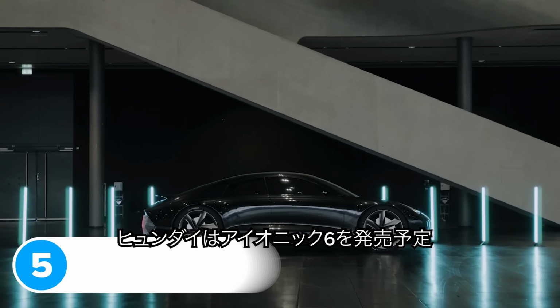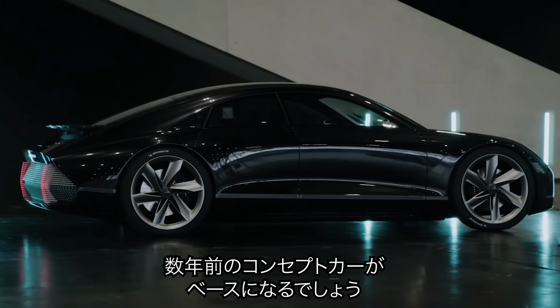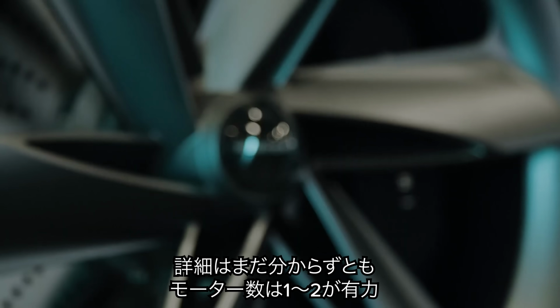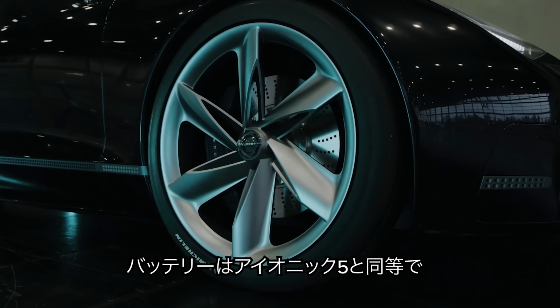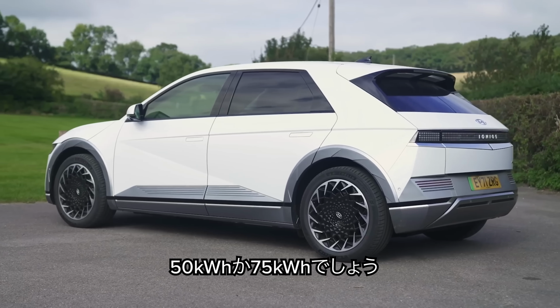Hyundai is getting ready to launch a brand new Ioniq 6 electric car very soon. It'll be inspired by the gorgeous Prophecy concept car from a few years ago, so it should turn more heads than something like a Tesla Model 3, which are common as muck these days. Hyundai hasn't confirmed any details yet, but you can expect the Ioniq 6 to come with the option of 1 or 2 electric motors. It's also a safe bet that you'll be able to get the same choice of batteries as the Ioniq 5, from 58 kWh to 78 kWh.